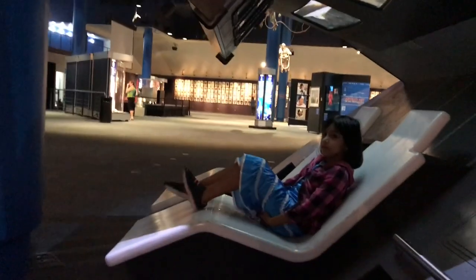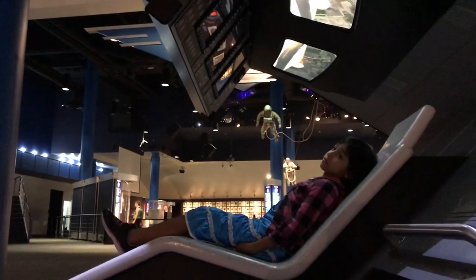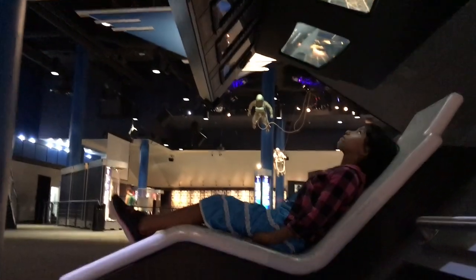I'm sitting inside the rocket. We've got good ignition on the first stage engines. Stand by, Orion. 3, 2, 1.